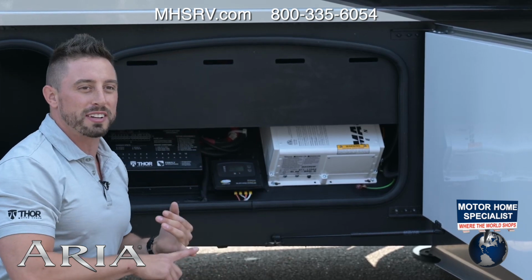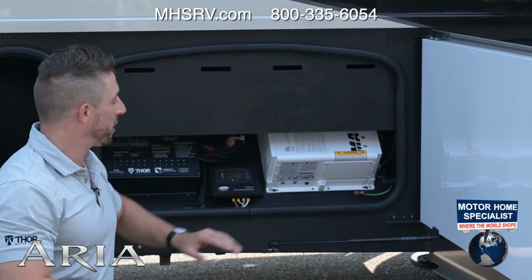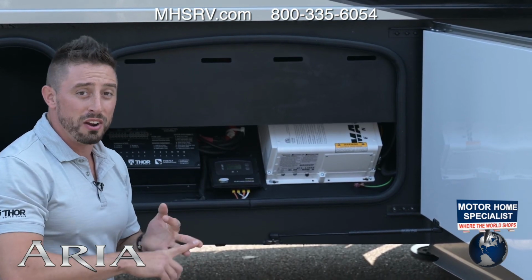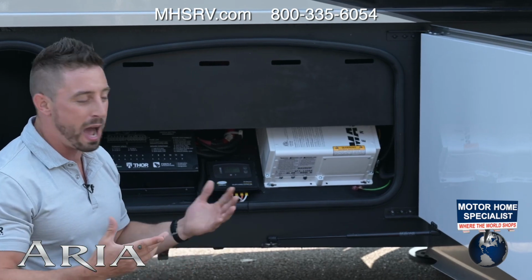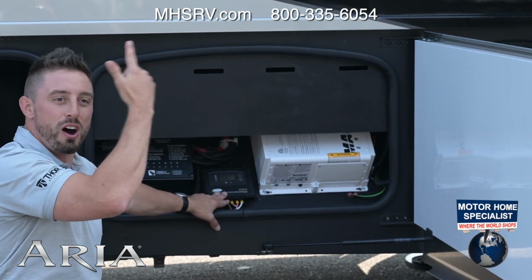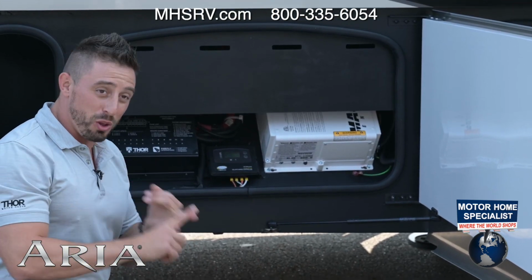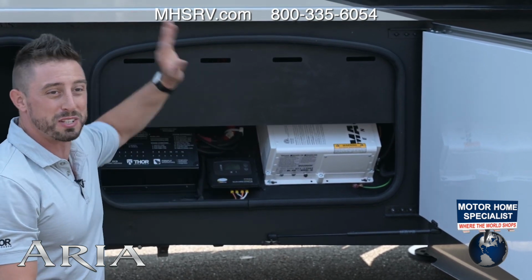All your electronics inside, all your outlets, and your fridge and microwave are going to be run through this inverter. Your other appliances, such as your cooktop, your fireplace, your washer and dryer, those aren't run through the inverter, so you need to either be plugged in or running your generator to operate those things. Solar charge controller, we have 100 watts of solar on board standard on the roof. This is a 30 amp charge controller, meaning if you wanted to add a second or third solar panel to the roof for a total of 300 watts, you don't have to upgrade this charge controller. It's plug and play.